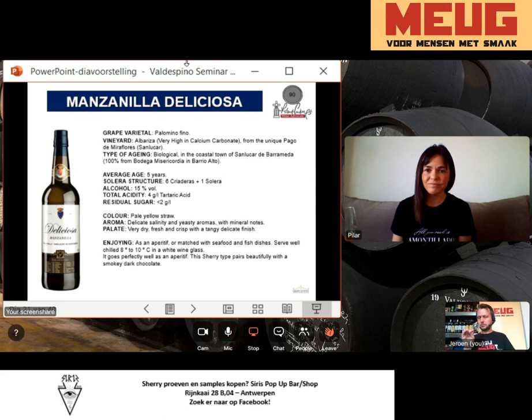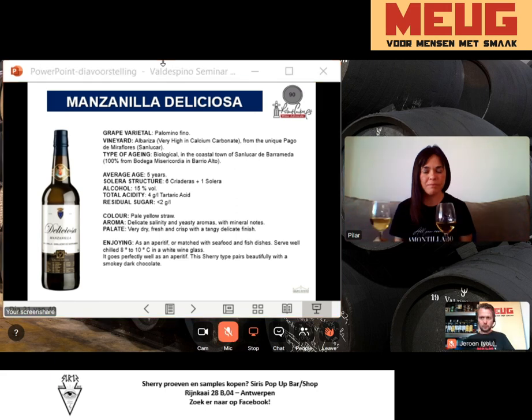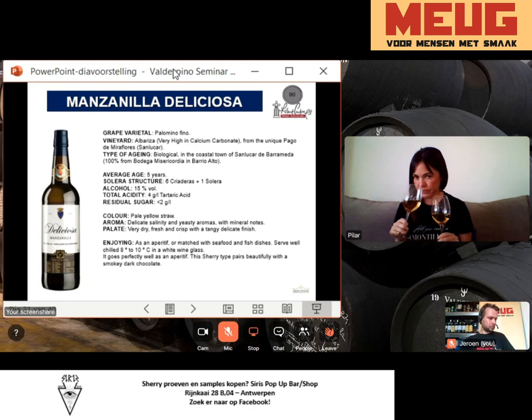It reminds you of chamomile due to the floral character. The flor in Sanlúcar develops in a different way. The flor used to be thicker, yeah. That's why it is more delicate than the Fino. If we compare both at the same time, we get this different character. The minerality is more predominant in the Fino than in the Manzanilla.